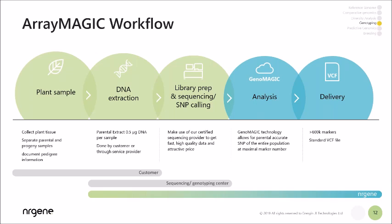After you go to NRGene's website and fill out a request, we'll send a leaf sampling kit, and then your team can use it to collect leaf tissue punches from a population of related plants, along with the parent tissue of that population. Alternatively, you can supply the appropriate amount of DNA instead of tissue. Then NRGene works with sequencing providers to generate those libraries and that ultra-low skim sequence data. The data is then uploaded to a cloud server where NRGene's analytics performs the genotyping calls. As customers, you retrieve a VCF file from a secure site when the data is complete. So really all a customer has to do is send in the tissue sample and NRGene will take care of the rest. Exactly. That's exactly it.